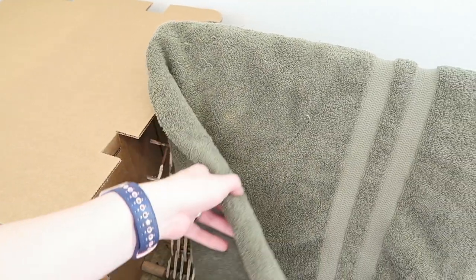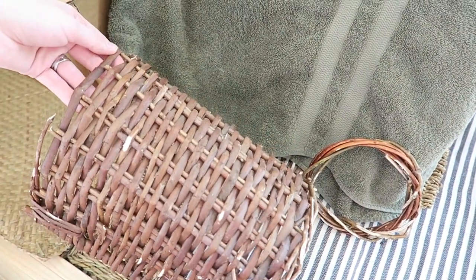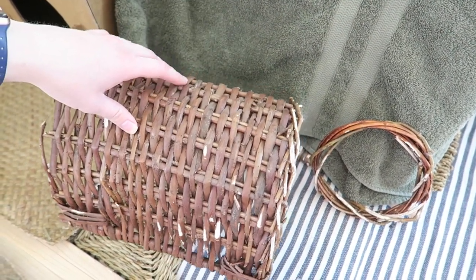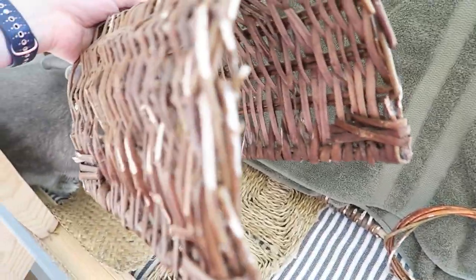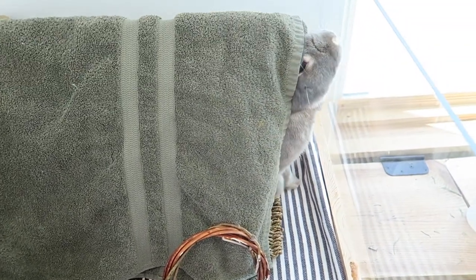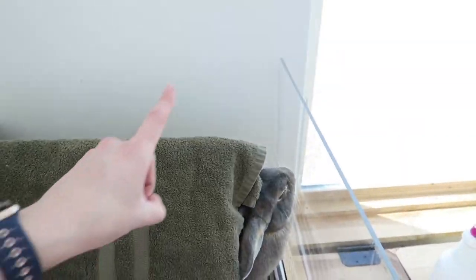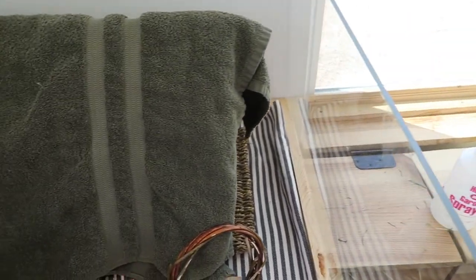Then this is the towel on top of the willow teepee. And then this is the tunnel from Chewy.com. It's like by the company Ware. I do not recommend it. The rabbits don't like, I don't even know what type of wood it is, but they don't like the taste of it. They only liked the taste of the willow that's on like the borders. Also, Sterling can barely fit in it, but he tries. Sterling, this is not for you to try to escape. He actually has jumped from here to the hay bins, if you guys were curious.